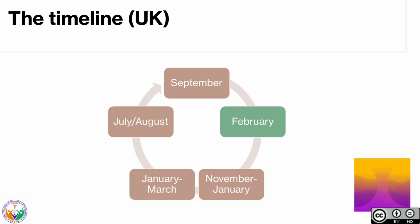So once you've made your application, you just sit tight and wait for their decision, which usually comes by January to March, or maybe even before. And some people, if they've made earlier applications, even receive their decision in December.